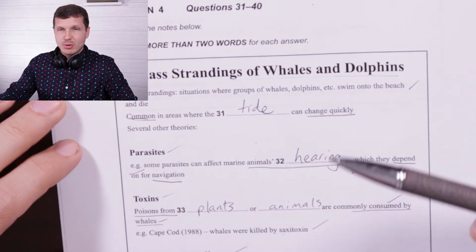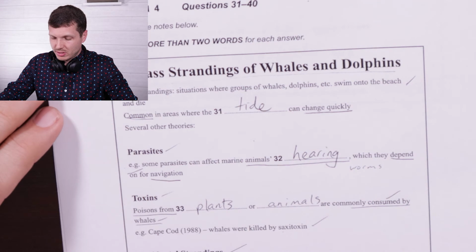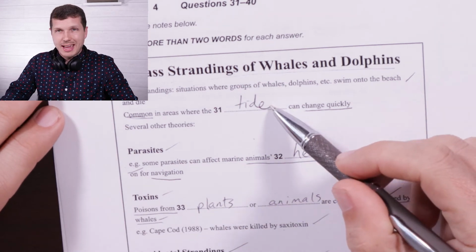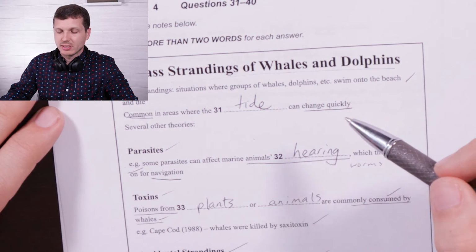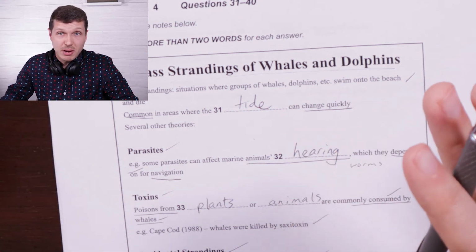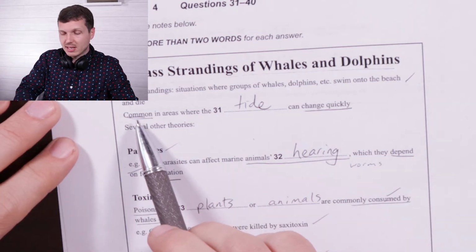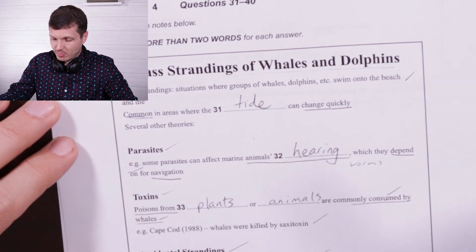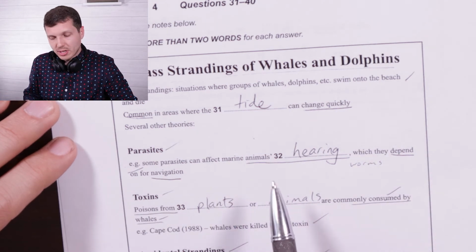But there were two of these that were tricky for me. I think you probably noticed which ones. 31 was tide. I'm sure about that, but it didn't say change quickly. It actually didn't use a paraphrase even. It said, the tide can go out. Instead of common, it said frequent, I remember. What else? 32 was tricky too.